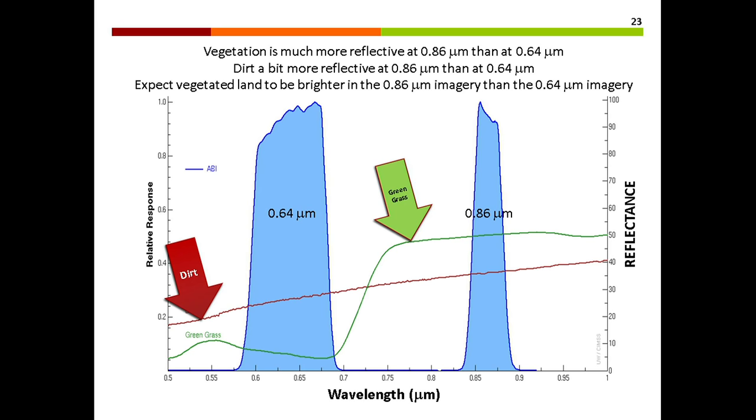And you'll notice dirt is not super reflective. If you've ever noticed imagery, dirt is brighter than green grass in the 0.64. But look what happens when you get beyond 0.7. There's this huge increase in the reflectance over green grass or vegetation, and there's this steady increase in dirt. So vegetated land is a lot brighter in the 0.86.